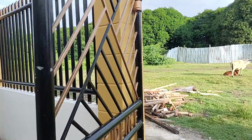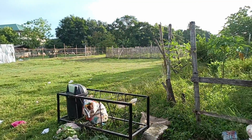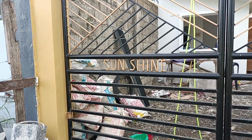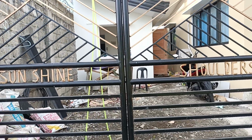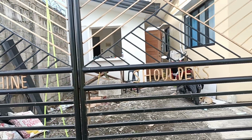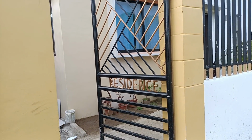Watch when all this stuff gets cleaned up, man. It's going to be beautiful over here. Just another one of my dreams has come true in the Philippines. Look at that. Now this was the invention of the welder who came over here. He said, hey, why don't I put Sunshine Shoulders on your fence?